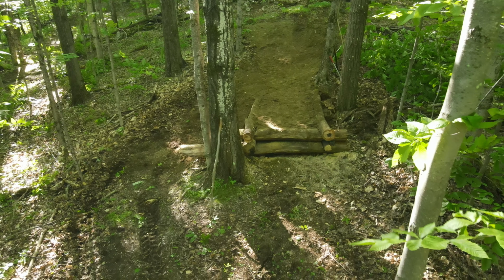Oh yeah, money. Yeah, we'll build a landing for that second one. That'll be really good, because you kind of come down from that and just land pretty flat.